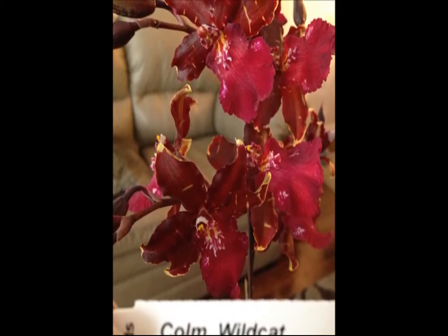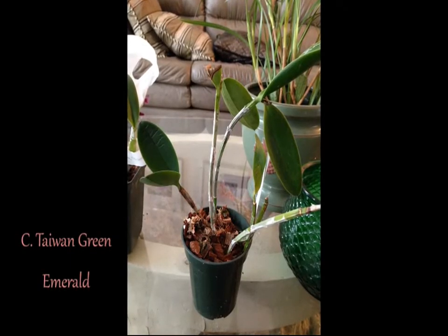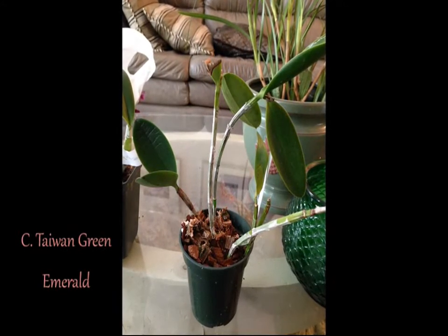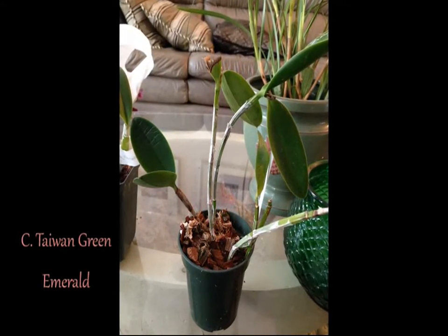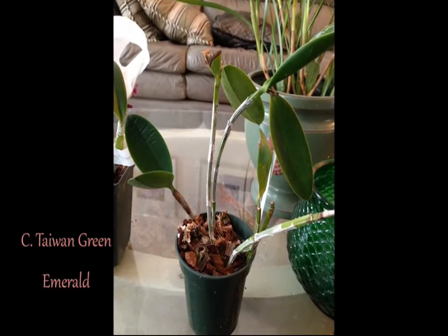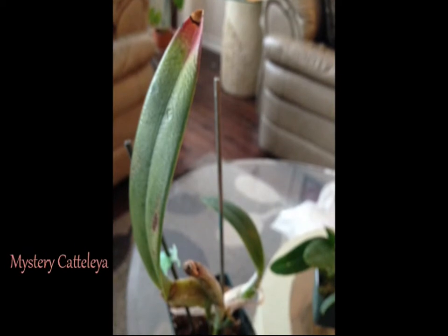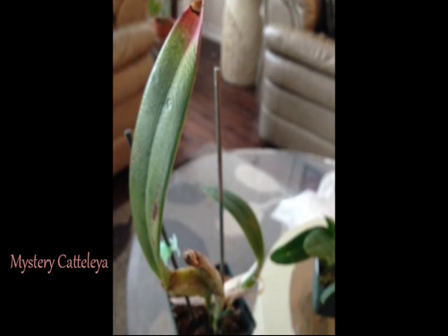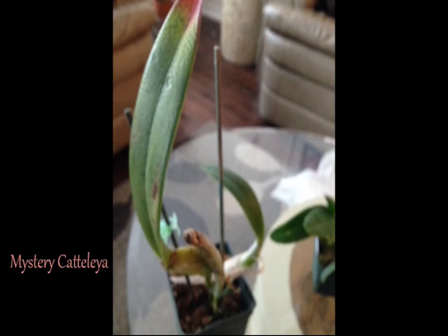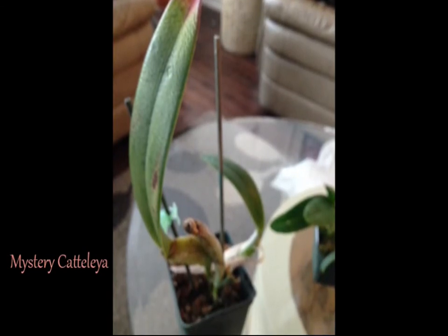Here is a Cattleya called Taiwan Green Emerald. It's supposed to have speckled blooms in purples and pink. It's a small plant and will be a while before there is a bloom on this one, so it's all about patience. This was another young orchid that we purchased that was labeled as a DTPS, but clearly looks to be a Cattleya. So it's the mystery Cattleya that we'll just have to wait and see.